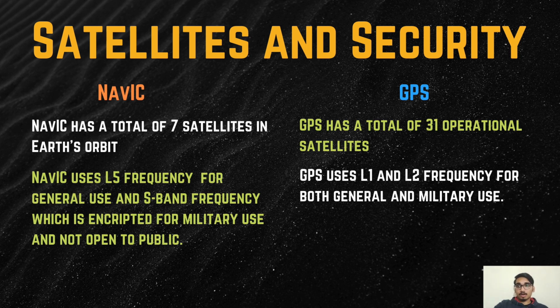If we talk about security, NavIC is slightly better than GPS because NavIC uses the L5 band for general purpose use and the S band, which is encrypted, for military purposes and not open to the public. On the other hand, GPS uses L1 and L2 band frequencies for both general purpose use and military use. So here NavIC is slightly better than GPS.